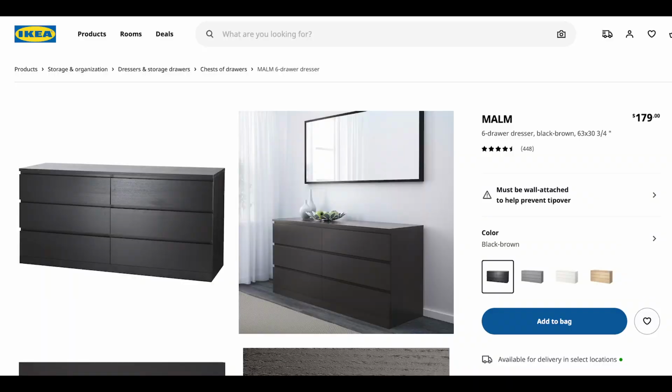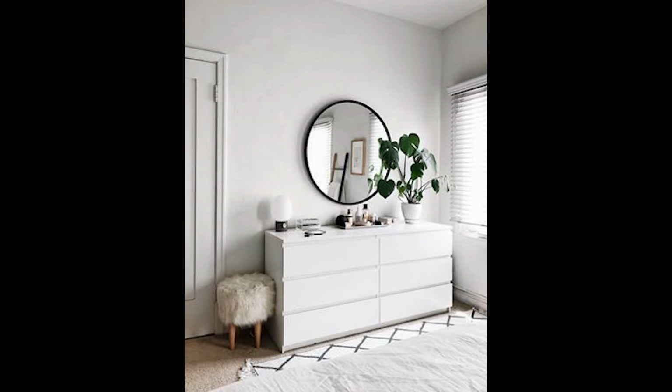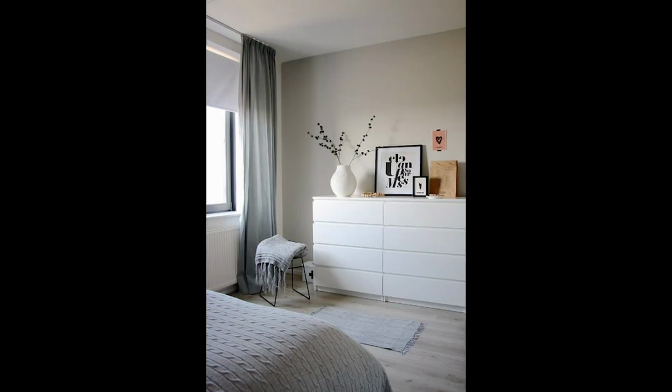Next up is the Malm dresser. Now, please anchor any dresser that you have. Any dresser loaded down with all the drawers pulled out is going to tip. The Malm dresser comes in several sizes. I have bought so many of the 63 by 30, which is $179.